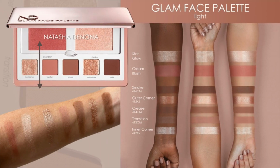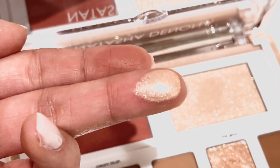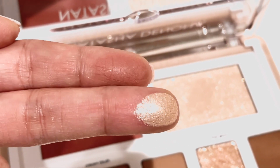That is the cream blush. There's no name for it, you guys. It's just the cream blush. And then the Star Glow is the highlighter. You see that swatch on my finger, just picking that up? It is scrumptious. It is a highlighter I have never seen before. It is so creamy to touch.